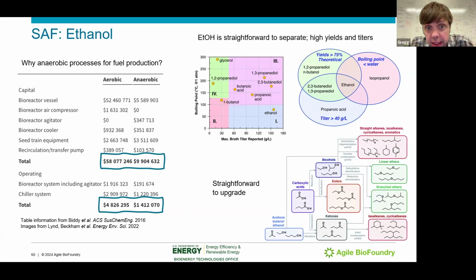On the top right of the slide, you can see, as of course most folks know, ethanol is quite straightforward to separate from water. That's technology that's been around for many years, and ethanol is achievable at high titers and high yields from sugars. And on the bottom right of the slide, ethanol is also very straightforward, and it's very well known how to upgrade that into isoalkanes, cycloalkanes, and other types of compounds that can go into SAF, gasoline, and diesel. The next slide, please.